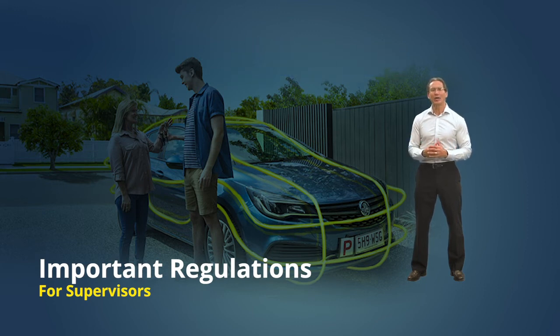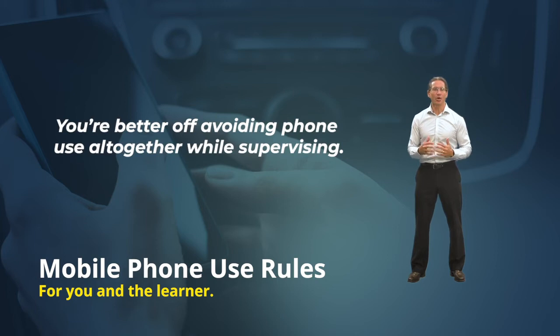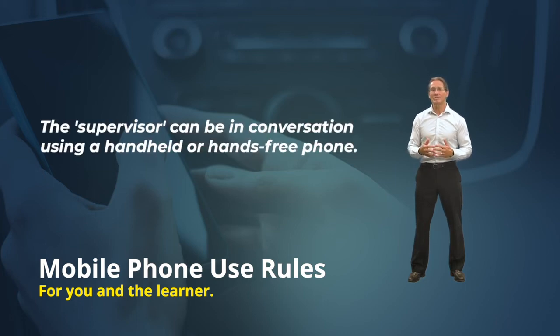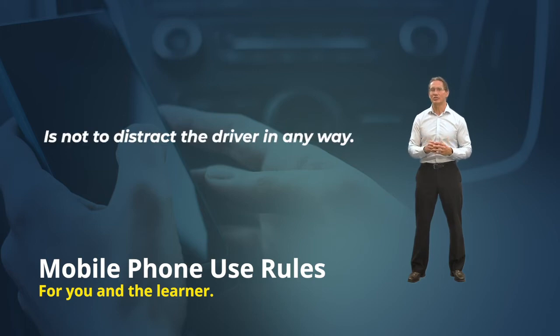Now, before you head out on your first supervised lesson, you need to understand the rules in relation to mobile phone use, both for you and the learner. Really, you're better off avoiding phone use altogether while supervising, so that you can pay attention to the road and what your learner is doing. With that said, the rules allow you, the supervisor, to be in conversation using a handheld or hands-free phone, but that conversation is not to distract the driver in any way.